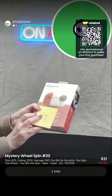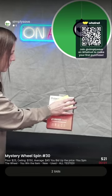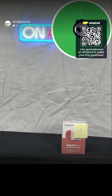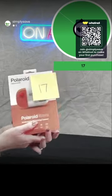It's super cool. I love Polaroids. I don't know if you guys have ever had one, but they're really nice, really good quality. $21. Wow, Electronics for You. Congratulations. We're going to do the spin for you because it has to connect the number. Here we go. Yay! Woo! Let's go! Congratulations. What a steal.